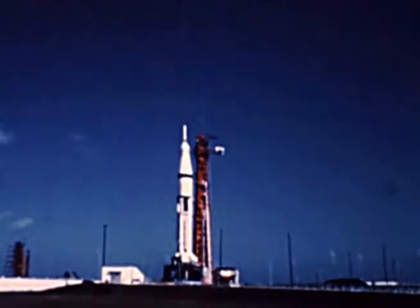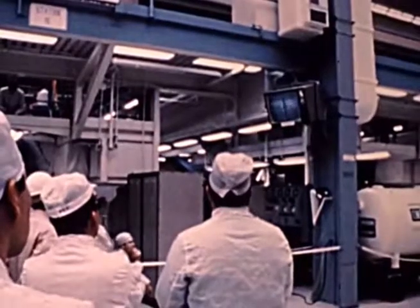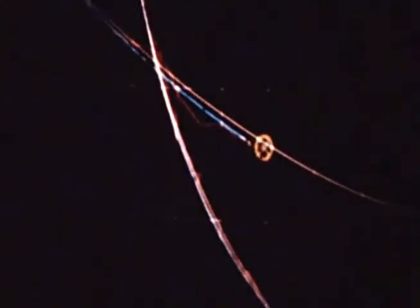At 11 a.m., October 11th, the first manned flight of Apollo commenced what was to become known as a textbook flight. Liftoff of the 1,300,000-pound vehicle was perfect. Separation of the first stage occurred at 2 minutes 25 seconds after launch.